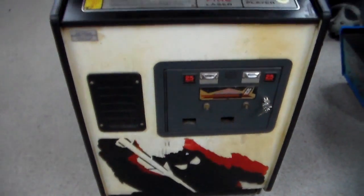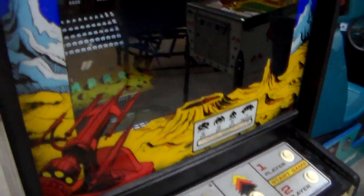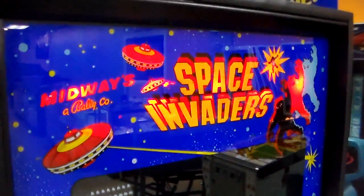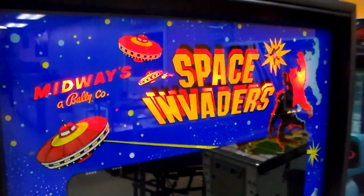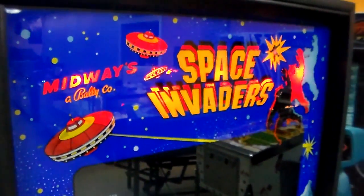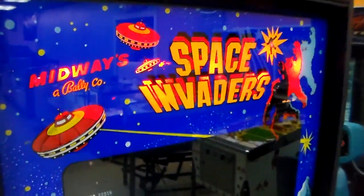This is the Midway version. There was a Taito version, too. I say Taito. A lot of people say Taito. I just can't get down with it, folks. Taito designed it, and then Midway distributed it in the United States. And also designed this cabinet and designed the actual PCB board, which was different than the Taito version as well.